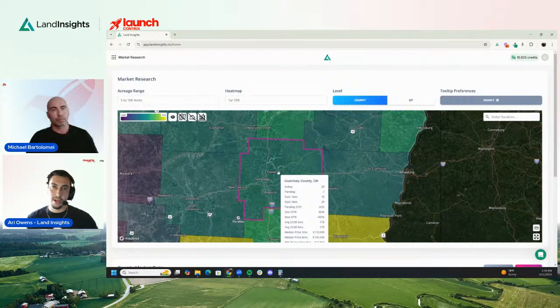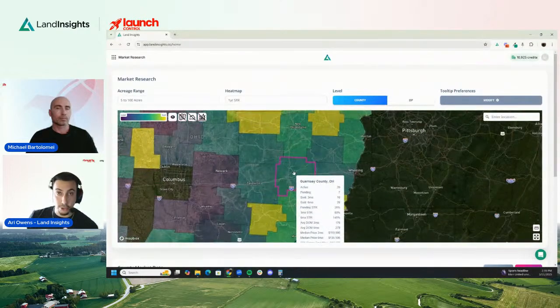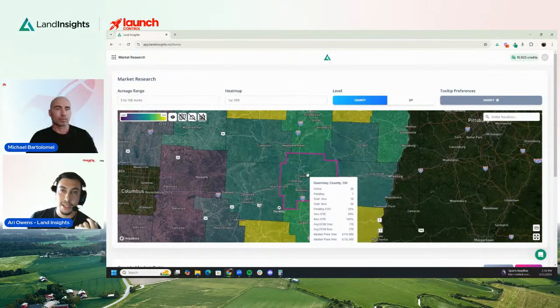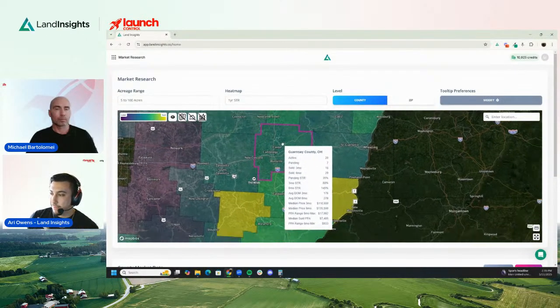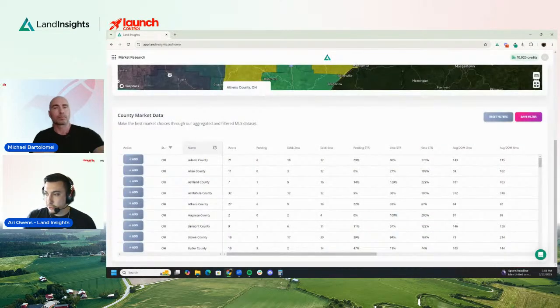Ohio's much different from Minnesota. California is much different from North Carolina, and it's always going to change. By filtering for data as it looks good in Ohio, you're going to start to realize there are markets that you're going to play in that you would have never done so before. Once I find that, I really want to build my confidence further by looking at zip codes. This is going to be something that I filter for again.